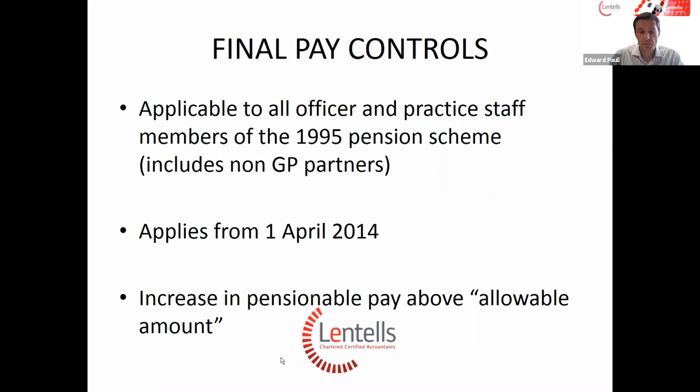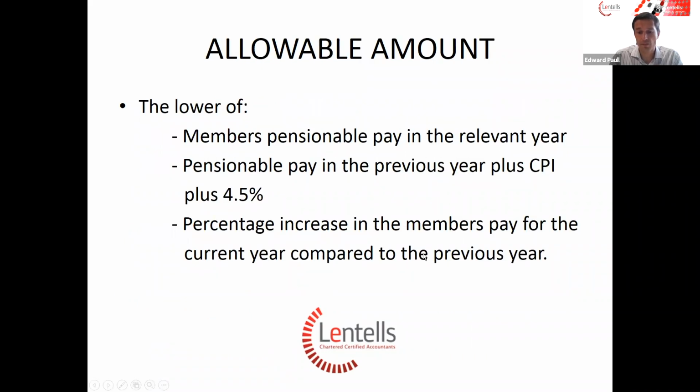So the allowable amounts. Although generally taken as 4.5% plus the annual increase in inflation to February preceding the relevant year, it's actually the lower of the 3 possibilities that you can see on the slide. So the lower of the member's pensionable pay in the relevant year, or the inflation plus 4.5%, or the increase in the member's pay for the current year compared to the previous year. And this needs to be analysed and calculated for each of the 3 years up until the date of retirement from the pension scheme.